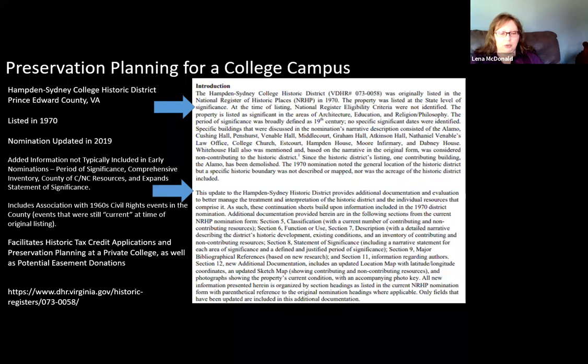Here we have an example where the property was listed in the midst of major social and cultural change, and the nomination doesn't really discuss it because at the time that was current events. It wasn't a historic one. But 50 years later, the college's association with civil rights events in the county in the 1960s could be added and placed in the historic context and within the period of significance for the campus. Next slide.